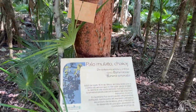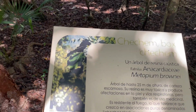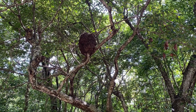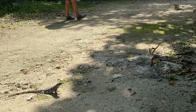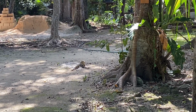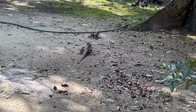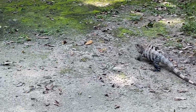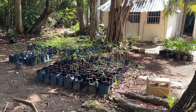They have plaques and markers describing all the different trees and plants that are here. They are in Spanish though, so make sure you bring your Spanish translator. This big black ball up there is actually an ant nest. There are some iguanas. There's a little one. There's a big one up there. They have a bunch of saplings here that they're getting ready to plant.